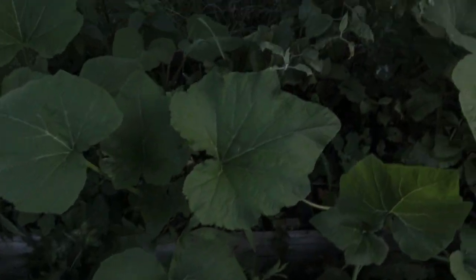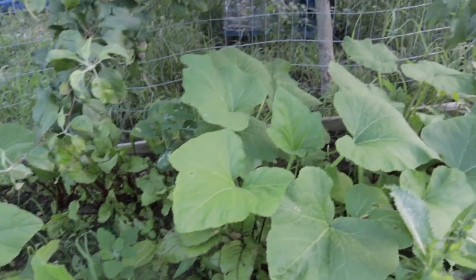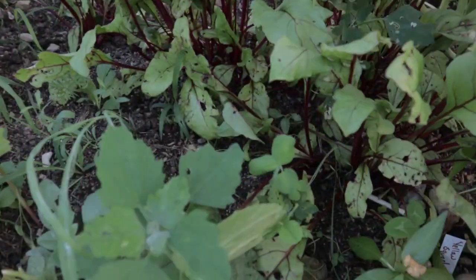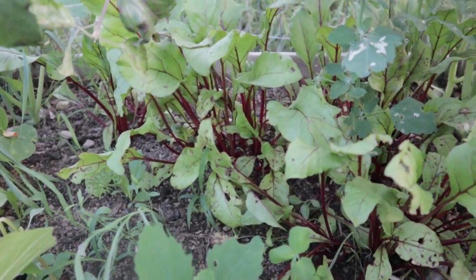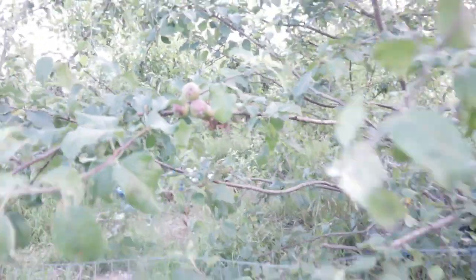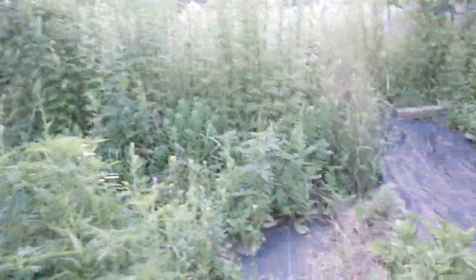We've got some of these squash coming on. These are yellow squash, but there's no squash in there yet. And I interplanted some beets in there. We have some little tiny apples coming on the tree. We're gonna come around this way.